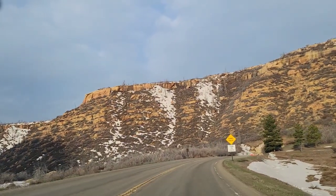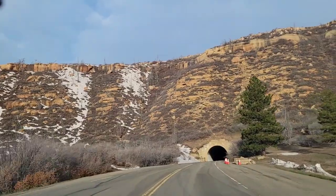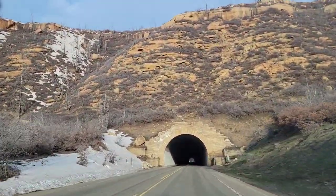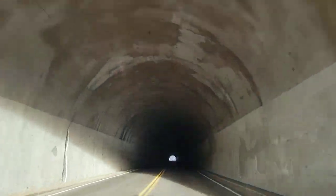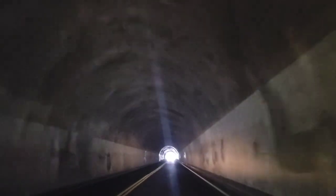Look at this. Tunnel ahead. Turn lights on. Our lights are on. Oh, wow. This is cool. We get a tunnel already this morning. It's not even 8 o'clock yet, and we got a tunnel. Oh, this is awesome. Gotta do it.